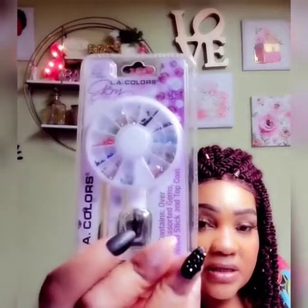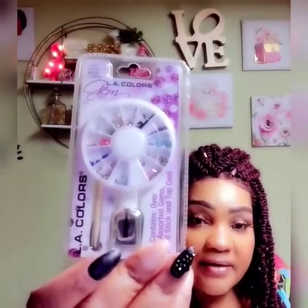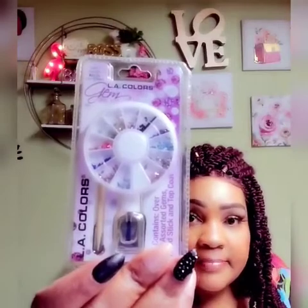Excited about the nail art. I know I said I was tired of the bling, but I purchased these similar items on Amazon and I paid a lot more. I got two of these. This is a nail gem kit. And it comes with the top coat, but I wouldn't trust these gems to stay on just with clear nail polish. I'm going to be honest with you.